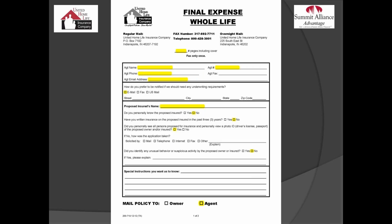Continuing on here, how do you prefer to be notified if we should need underwriting requirements? You can select it however you prefer. I prefer email because that's the quickest way. Next is the proposed insured's name. Whether you know the proposed insured or not, more than likely it may be no, but answer that accordingly. Have you written insurance on the proposed insured in the past 3 years? More than likely you haven't, but if it's a repeat customer, indicate yes.